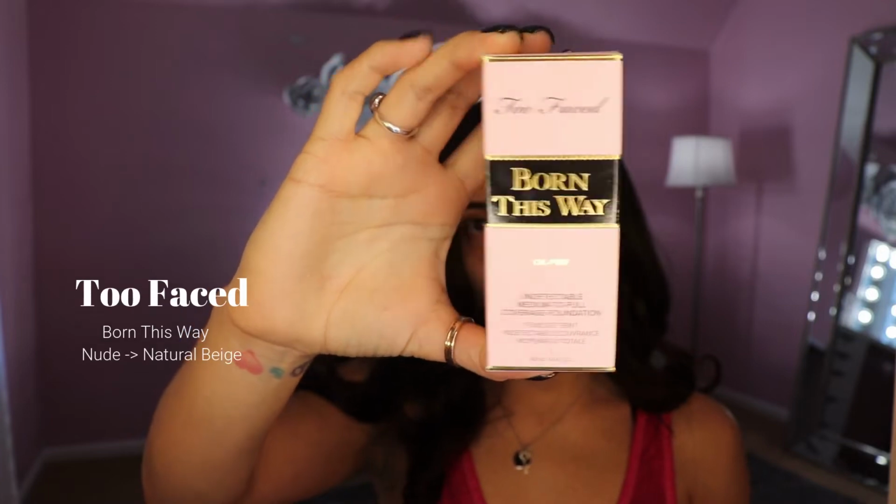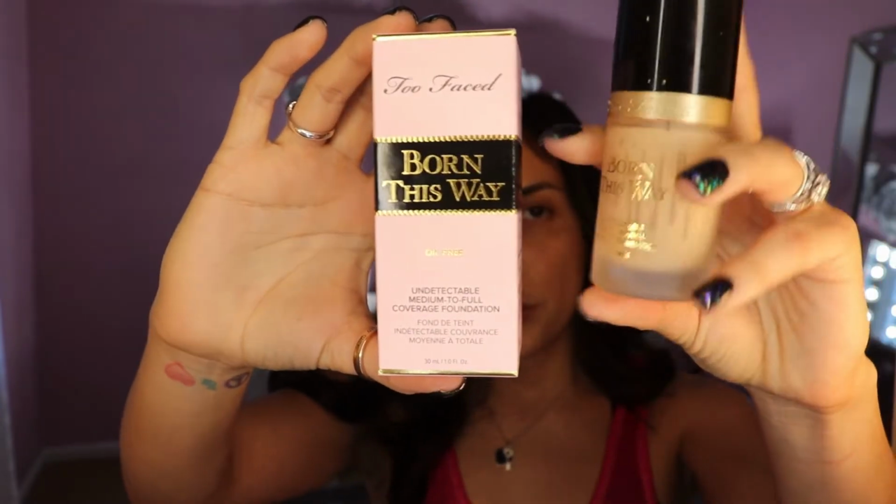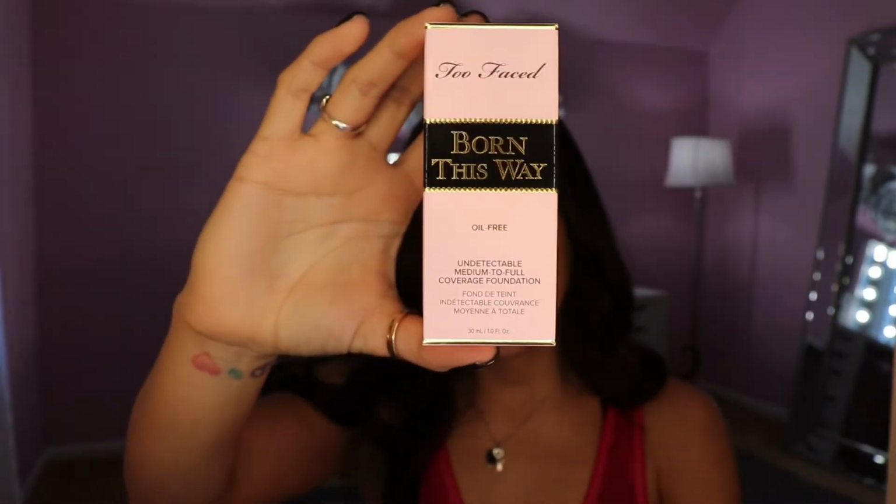The next thing that I got from Sephora was just a restock on my foundation as well. I had just finished using up this one, and it's in the shade Nude, and I was noticing that I've been tanner lately the past few weeks, and it kind of looks a little pink on me. So I did a color match when I was there, and I went from Nude to Natural Beige, and I'll swatch both of those right now.